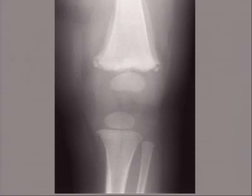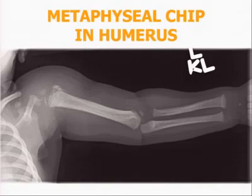Posterior rib fractures. Here's another example before we move on to that. Here are corner chip fractures that have been there for a while. Here's already periosteal elevation. They've been there for quite some time. That didn't happen yesterday or the day before. That happened a couple weeks ago. Okay, here is a metaphyseal chip fracture in the humerus. You can see that's from violent twisting.